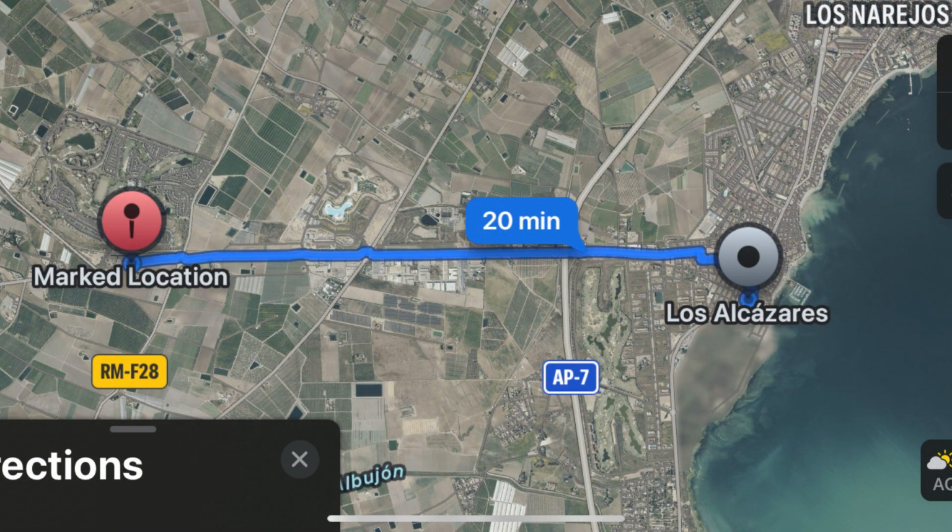Hope you enjoy it. Mar Menor Boulevard is about 7 kilometres outside Los Alcázares, and you can get there in about 20 minutes on a bicycle. It's only 10 minutes in a car, and if you're brave and you fancy a walk, it's about an hour and a half from Los Alcázares, so not that far at all.